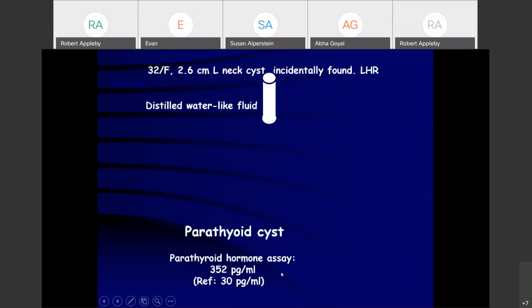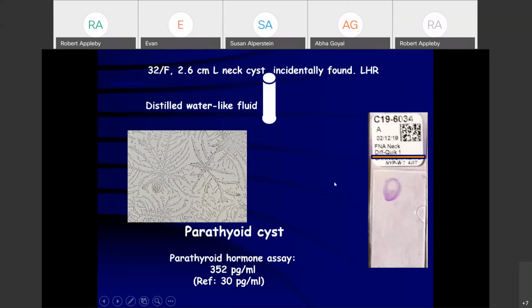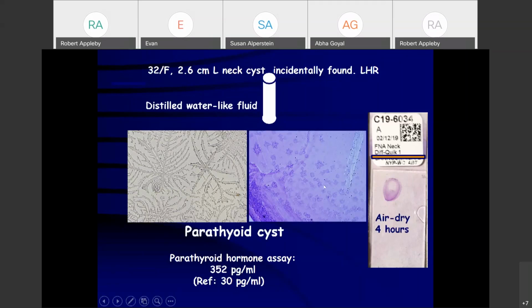Also, you could air dry a drop and let it crystallize. You could see the crystal. If you stain right away, all the evidence will disappear. But there was one time I decided, well, air dry for 4 hours. Then I could still see the crystal.